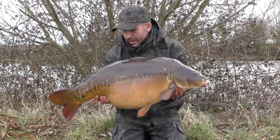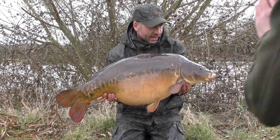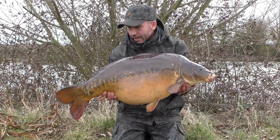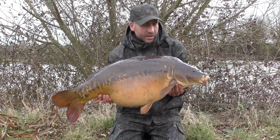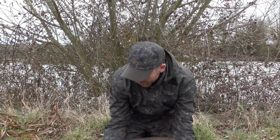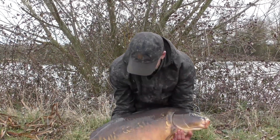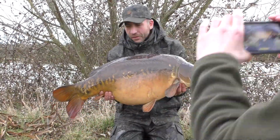Been seeing the long common showing earlier on, and this fish has just come from the same area where I saw it earlier. And I actually thought it was this fish as I was playing it, because it came to the surface straight away. And I saw this big dorsal, and that's what you tend to see with the long common, the big dorsal sticking up, and when it got closer I could see it was a mirror. But either way, I'm just mega chuffed to get another one of these Spitfire Pool beauties.